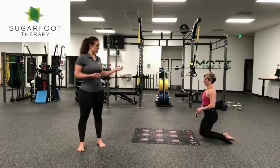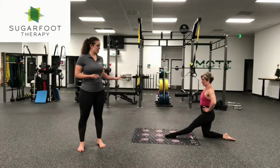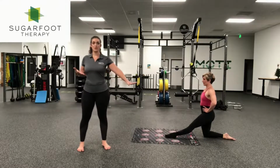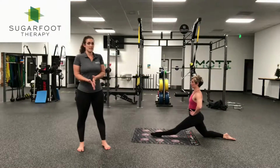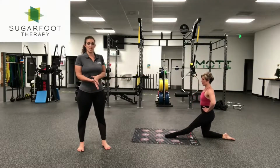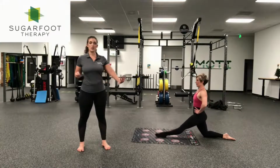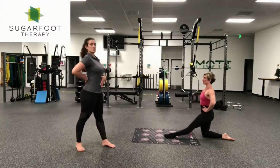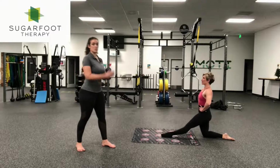So for this one, you're going to get into that half kneeling position with the leg kicked out. And the difference here is we're going to slide fully out into the split and then pull it back to the starting position. When you slide out, only go as far as you can control it and as far as you can pull back without arching through the low back to come up or using your momentum.